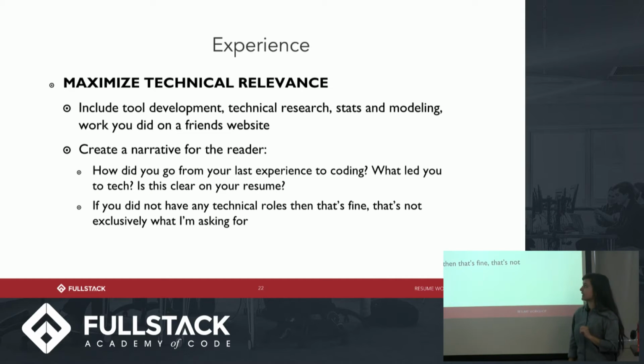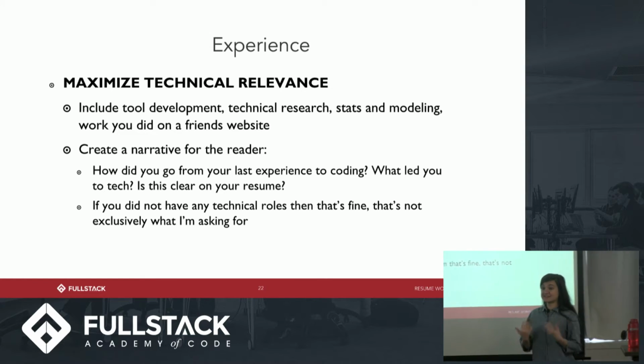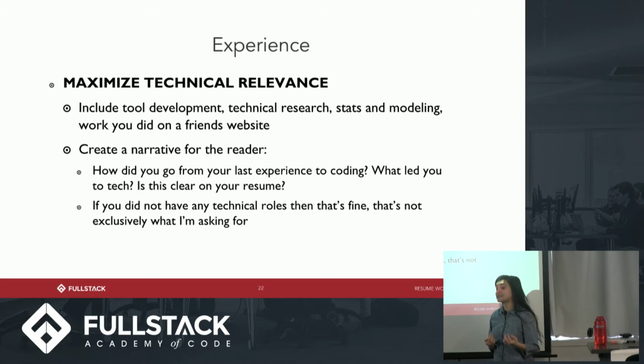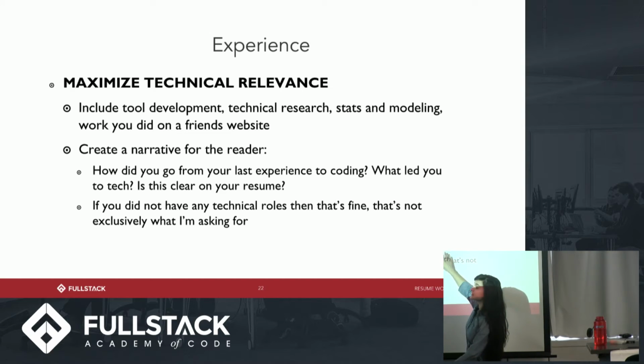Maximize technical experience, include tool development, technical research, stats and modeling work you did on a friend's website. Sometimes you're going to be looking at your resume and you're going to say, I do not have technical experience. How do I make it seem like I do? This is how you do it. Talk to friends. People always want websites. They're just too lazy to be coders, right? Create a narrative. How did you go from your last experience to coding?